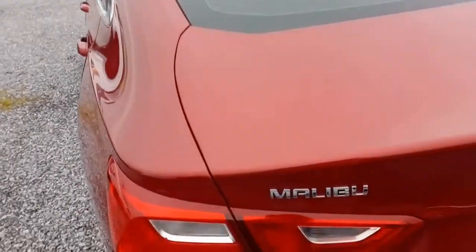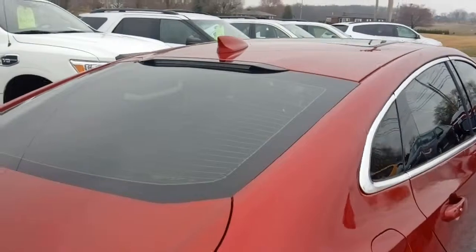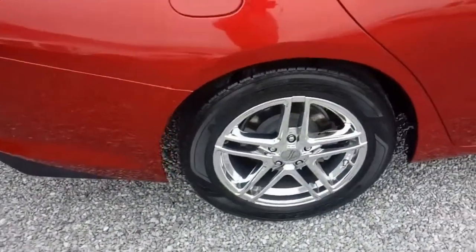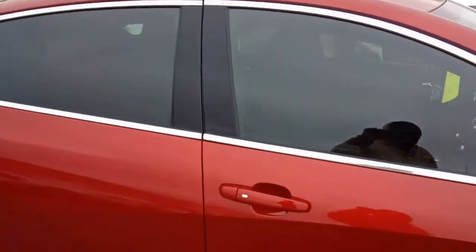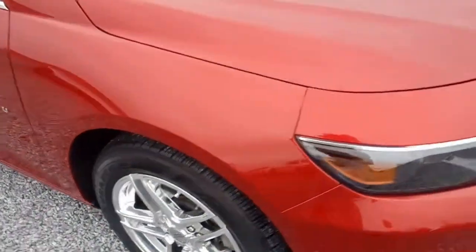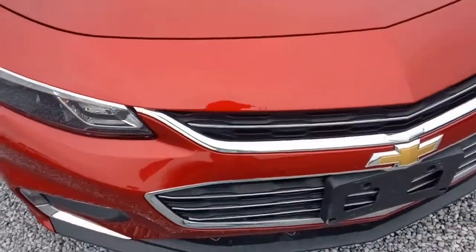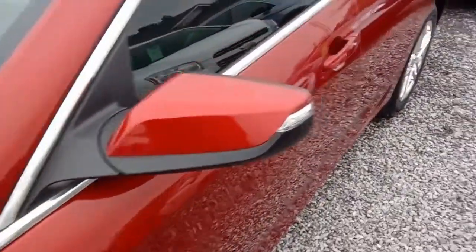But we're gonna finish our little walk around here. I can make my way around it. Give you a good look at it. And then we're gonna go ahead and get inside, check out the interior and all the goodies. So let's finish up our walk around. Looks like about 18,700 miles on it, by the way. Like I said, we'll check that in a second. Let's do that right now.